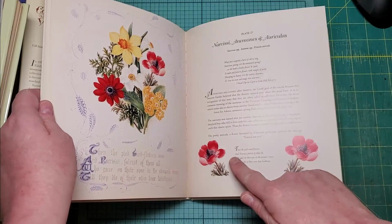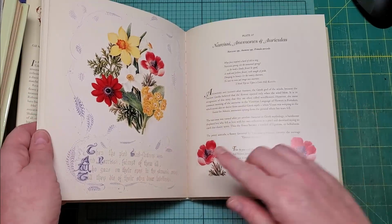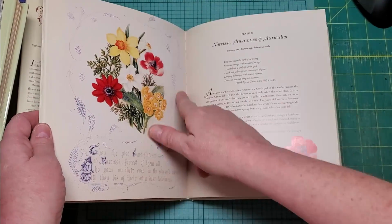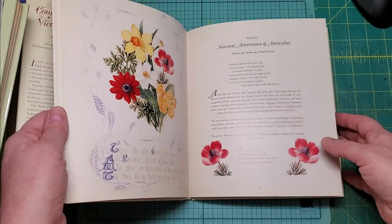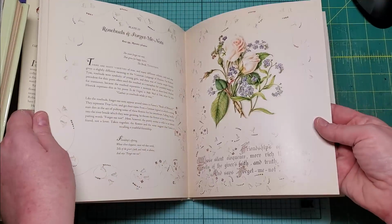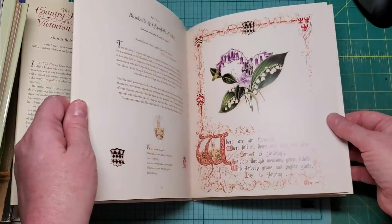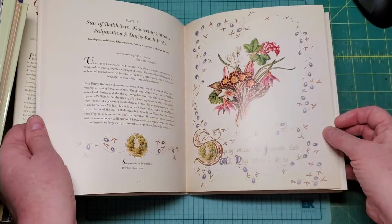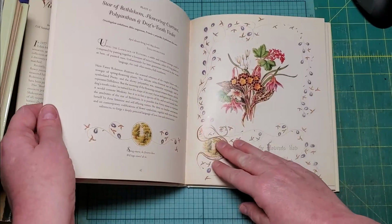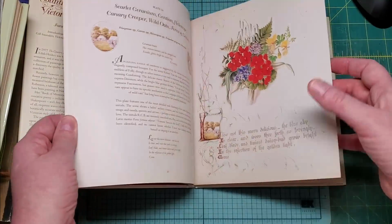And it has single flowers as well on the opposite page with this pen and ink drawing, sketching, and a little verse on each page. Rosebuds and forget-me-nots. That's gorgeous. So there's also some other small images of not just flowers, but of buildings. The other one had a tower on it.